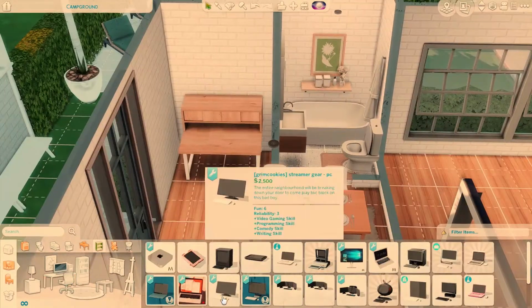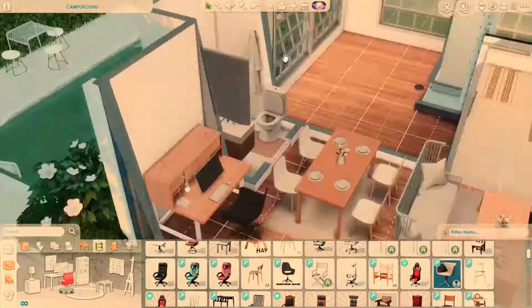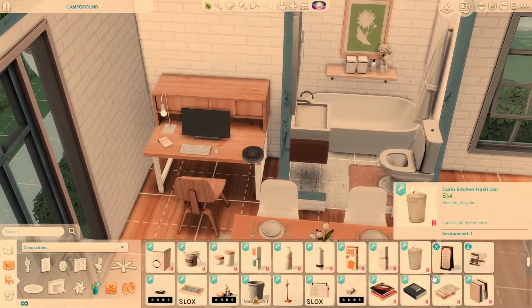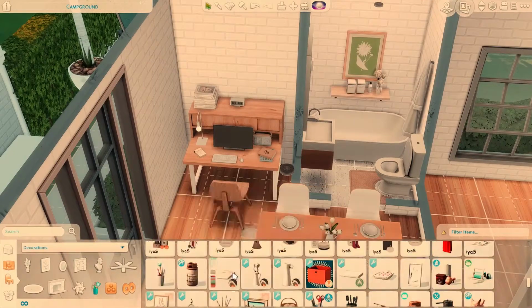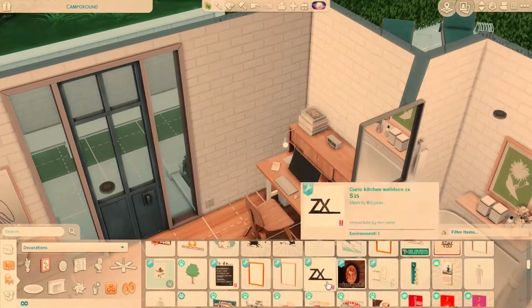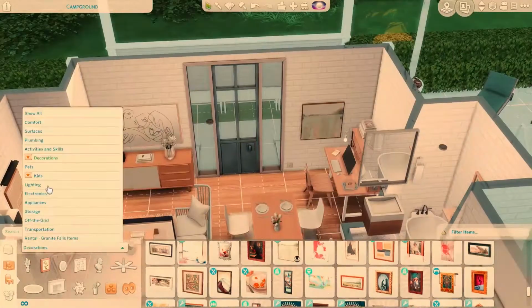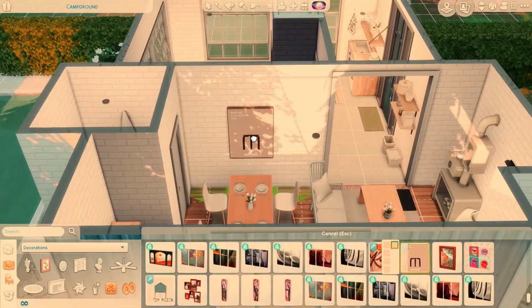desk since there's not a lot of room in the bedroom for a desk, so I just put it out here instead. Didn't go crazy decorating the desk. I did some light decorations just because it's not really supposed to be an office space, since again this is supposed to be like a rental vacation lot, so I don't want to give the impression that people were working. It's more just for if you need to access the internet or do some files while you're on vacation, that kind of thing. Put in that painting over there, and then I'm gonna put some paintings over here too.